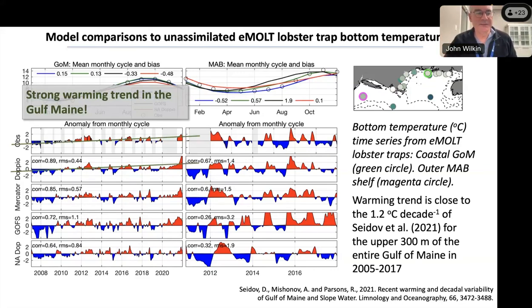Discussions today, all sorts of issues about bacterial infections that are spreading northward at the rate of 50 kilometers a year. Infections in tautog and other fishes that you never would have seen in the New York area 20 years ago are now becoming commonplace.